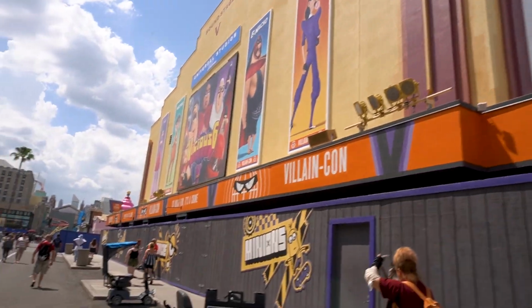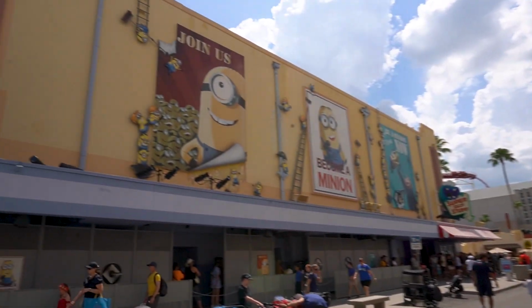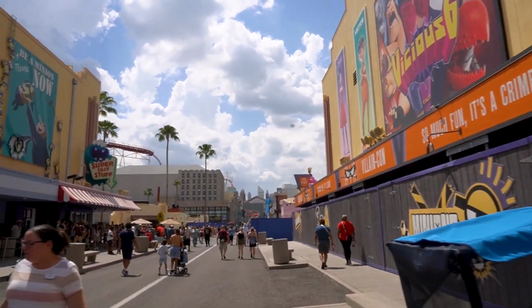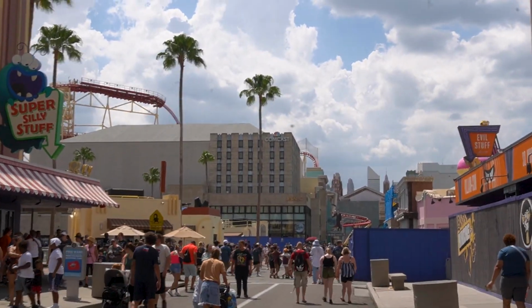But I will tell you what, they have gotten really far along. So having this whole area now themed towards Minions is going to be really cool. Which then begs the question, are they going to re-theme Rip Ride Rockets? Which I think would honestly be a good idea. And honestly, if they could do something about Jimmy Fallon all the way down to the end, I'd be okay with that.